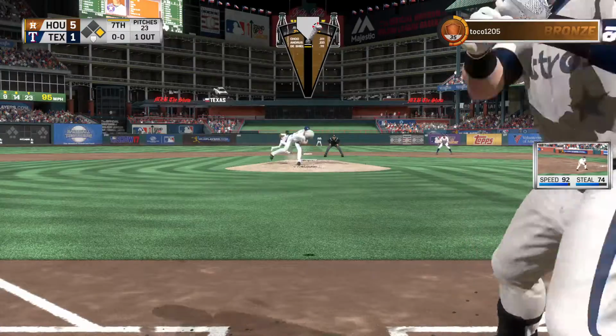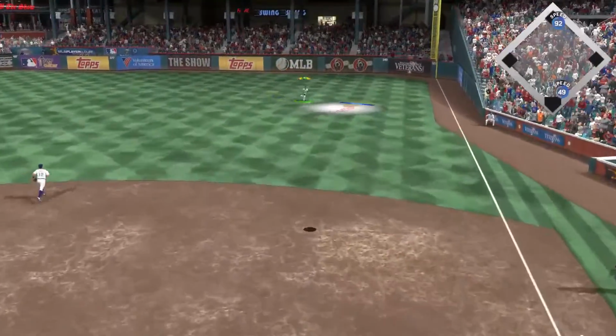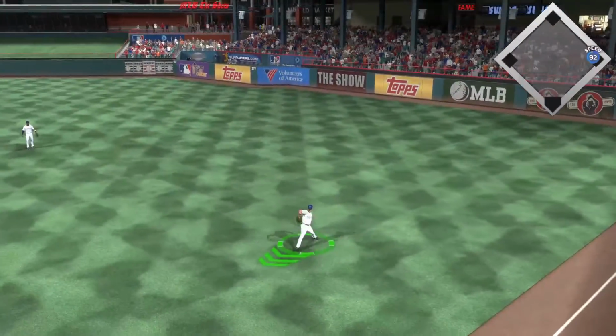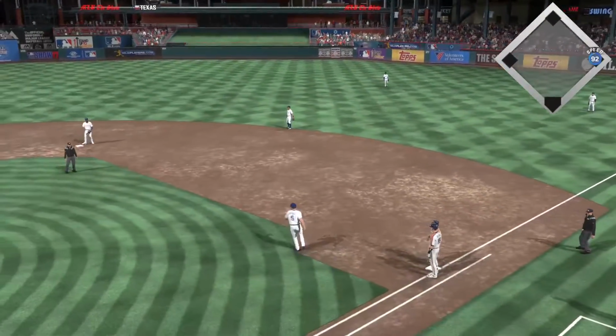Ready to deliver. Here's the first pitch. High in the air out towards shallow right. Settling under it now is Chu, and he makes the catch for out number 2.